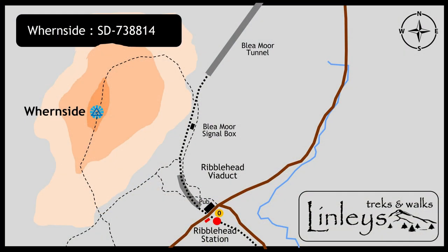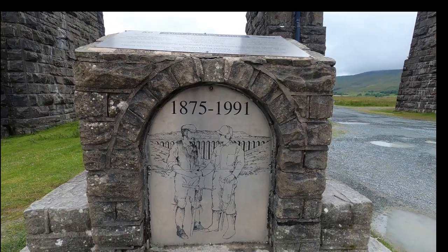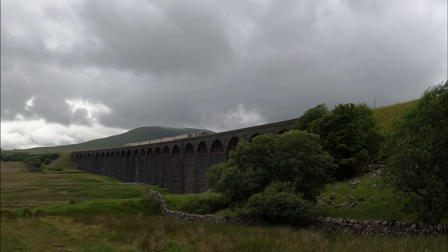From the pub at Ribblehead, I took the broad track past the northeast side of the viaduct. Visiting Whernside has to include a wander around the piers of the iconic Ribblehead Viaduct and a moment given to think about how hard its creators must have toiled in its construction.